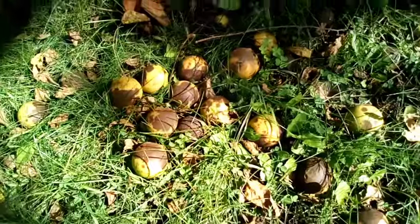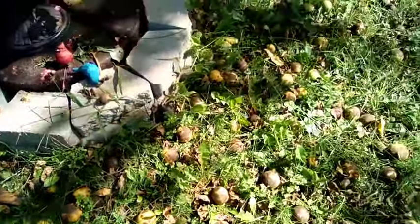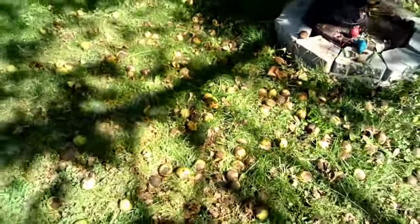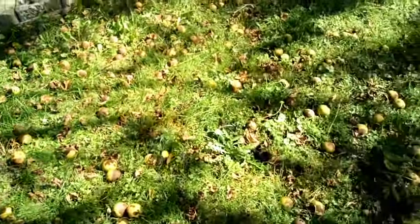If anyone knows, let me know and leave me a comment. I actually brought one to school and we definitely decided it was some sort of nut. Maybe like, I don't know, hazelnut? So anyways, I wanted to show you this little thing.